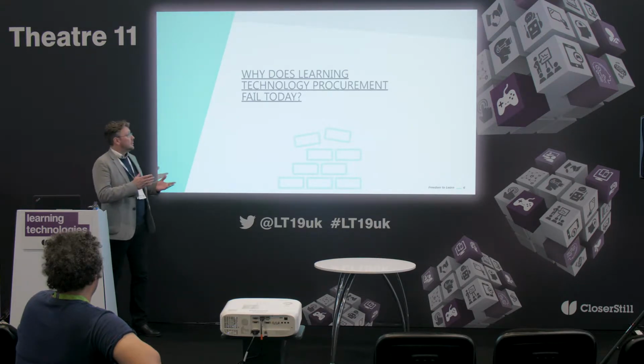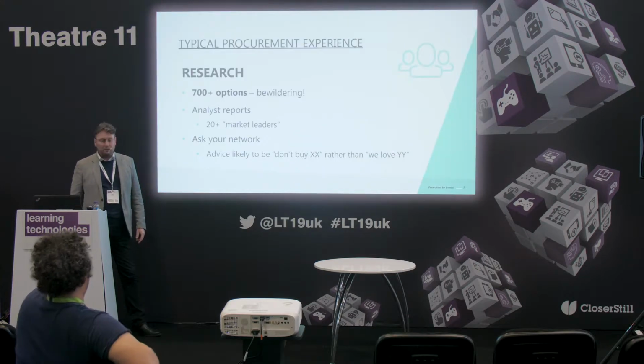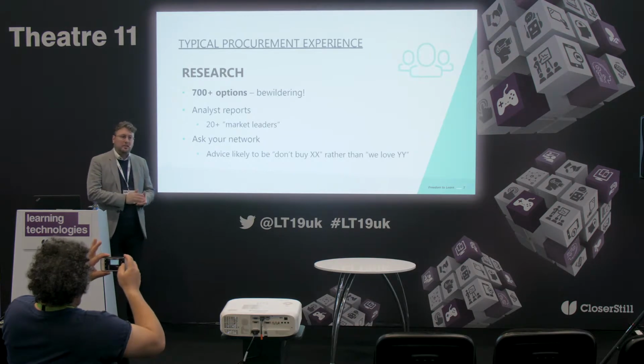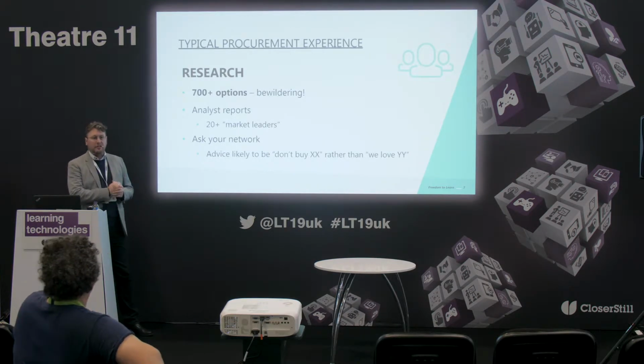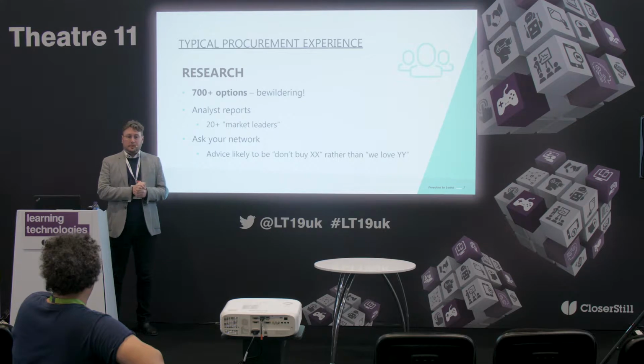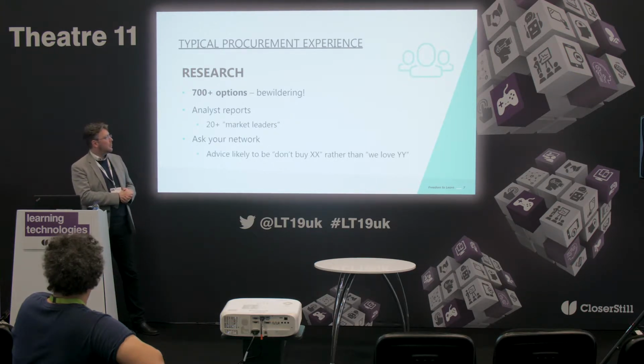So how does learning technology procurement fail today? Let's run through a scenario that may well be familiar to some of you who have been through this process already. And if it's not familiar to you, this is what you need to avoid. Typically, you'll start by deciding on a solution or technology that you need in your organization. Let's assume that's some sort of learning platform, and you'll see plenty of them here in this exhibition and conference area.